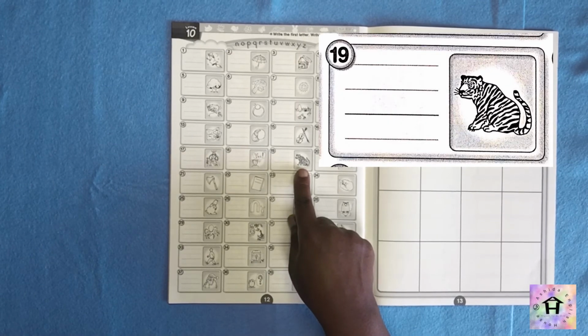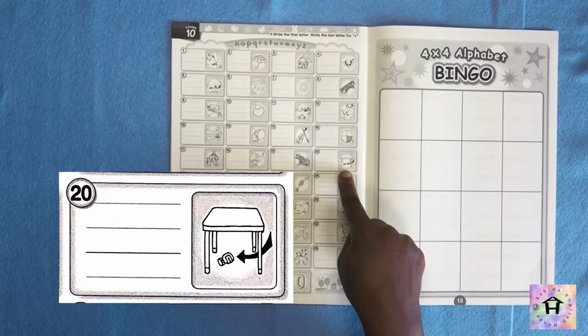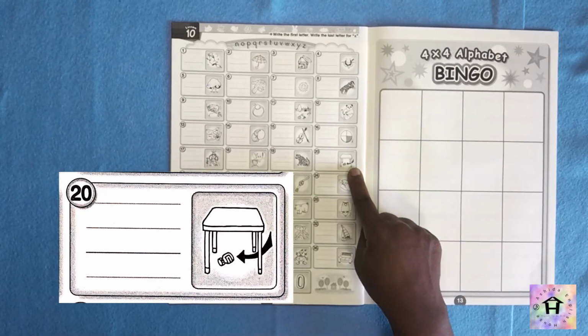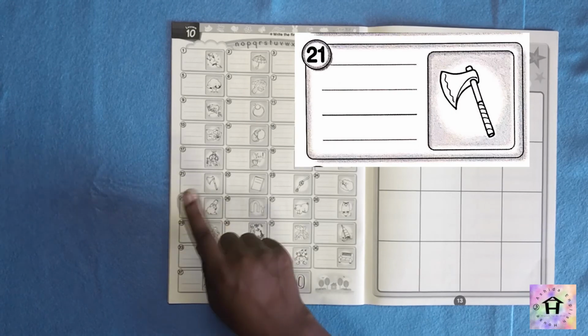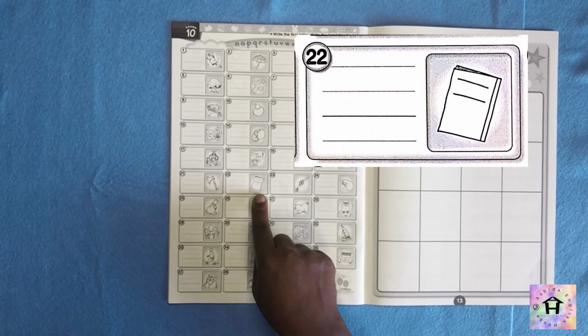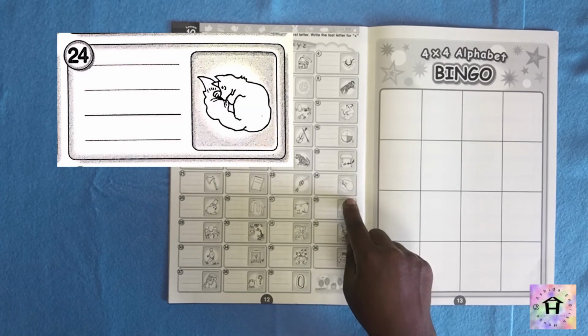19, tiger. Tiger. 20, under. Under. 21, axe. Axe. Special one. 22, notebook. Notebook. 23, watch. Watch. 24, fox. Fox.